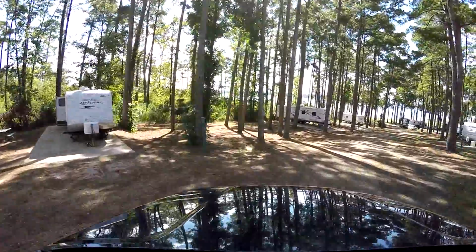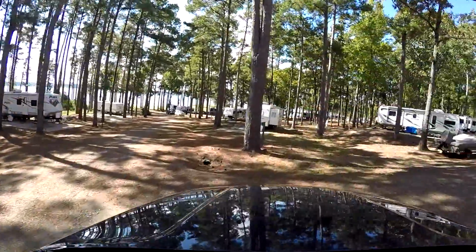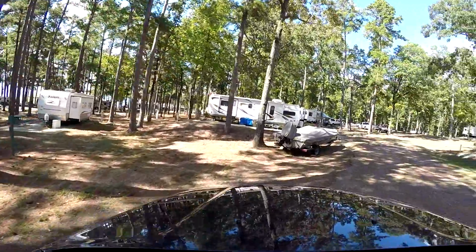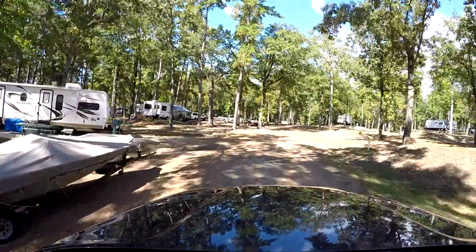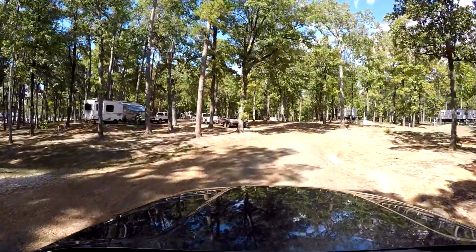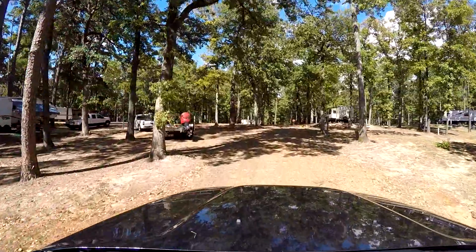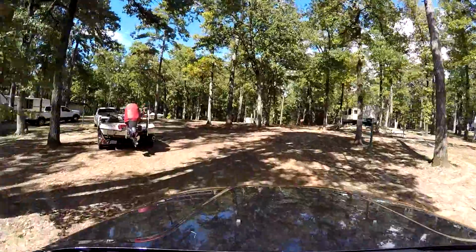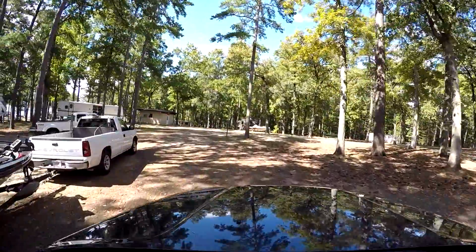One thing they don't have is garbage cans or dumpsters nearby your campsite. So if you're coming, bring a garbage can, which was what we did. This is our second time we've come here.